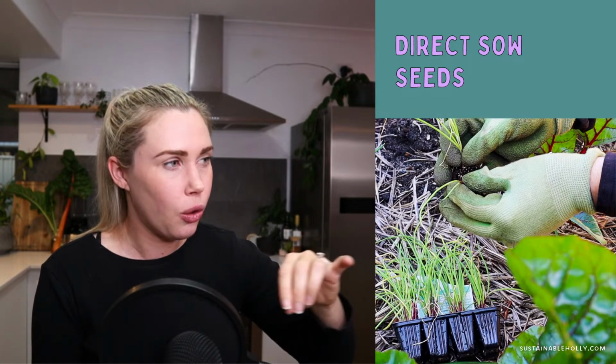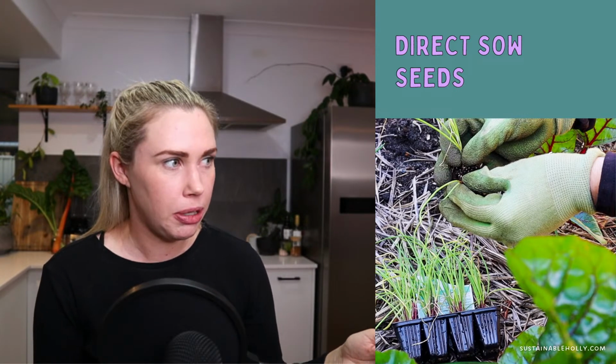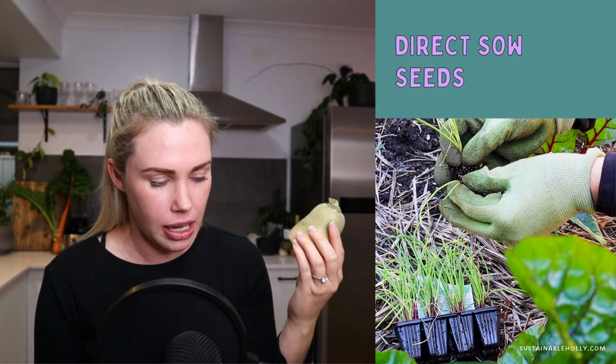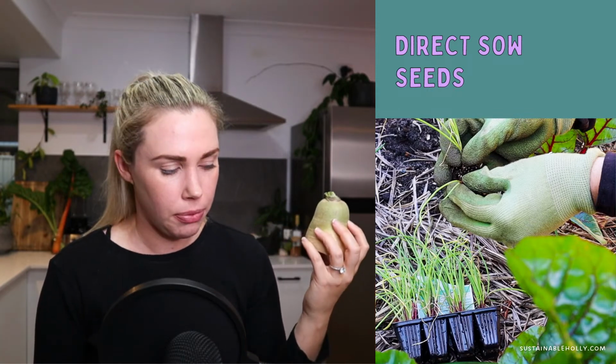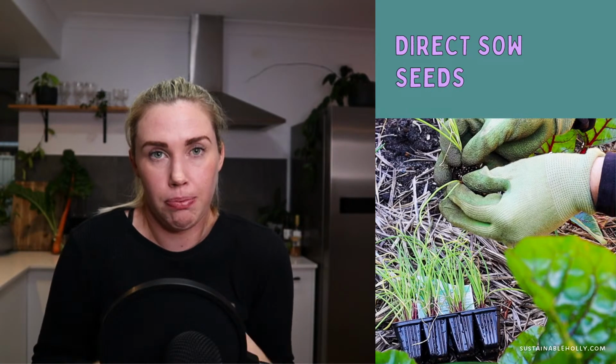So if you do a whole row of them and they're all close together, you may need to thin them out because, like I said, they're going to need space. Try and think about the size of what they are going to be. If you're thinking about the size of an onion or the size of a beetroot, they need about that much space to grow. And also they're going to produce leaves, so they need space for their leaves to grow, because the leaves are what are going to help feed them and make the root. So they do need a little bit of space.